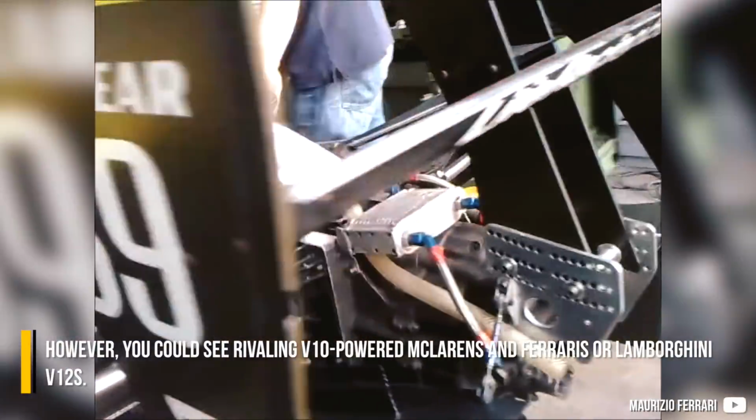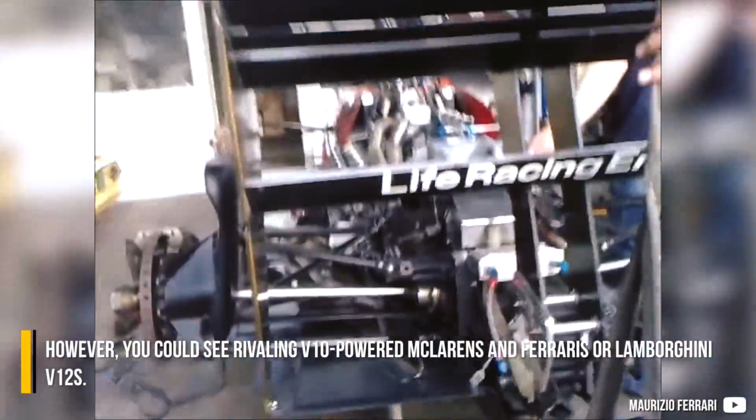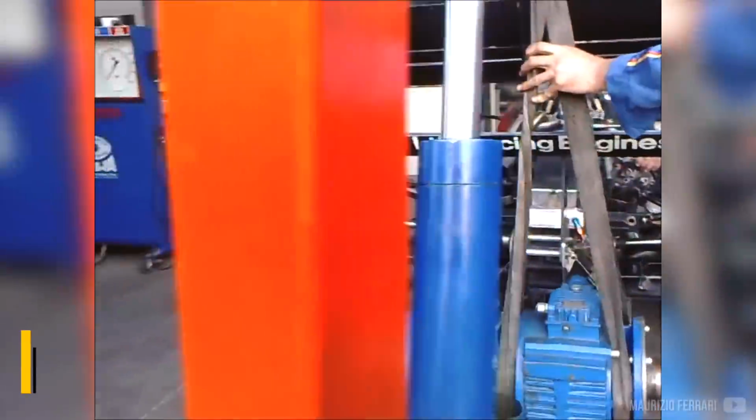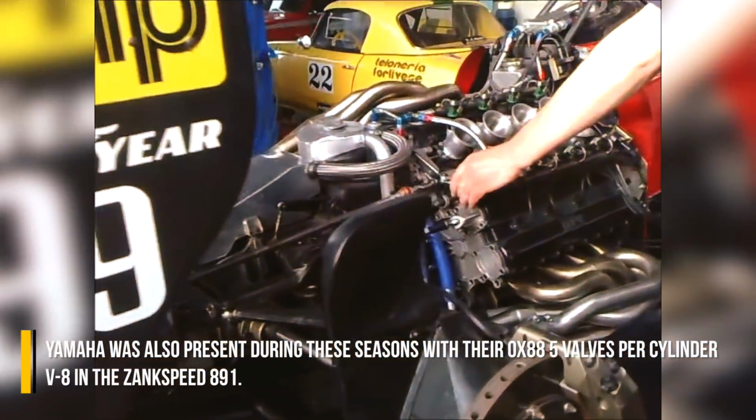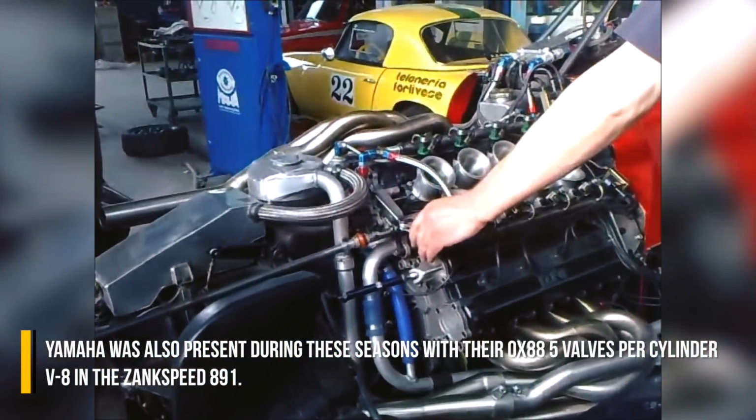However, you could see rivaling V10-powered McLarens and Ferraris or Lamborghini V12s. Yamaha was also present during these seasons with their OX88 5-valve per cylinder V8 in the Zakspeed 891.